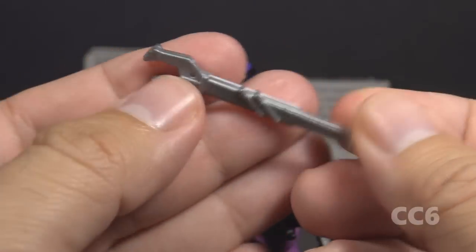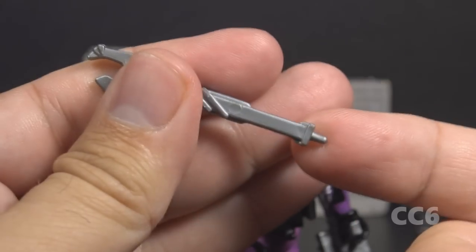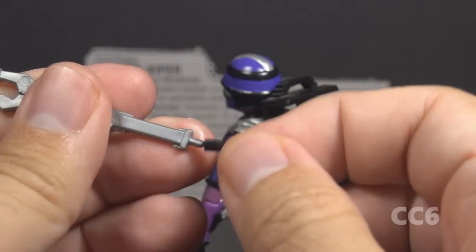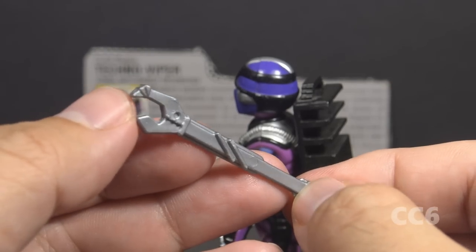It is also in silver plastic. It has kind of a wrench head on it, and it has that peg for connecting to the backpack, just like the other two accessories. This may be one of those metric adjustable wrenches.